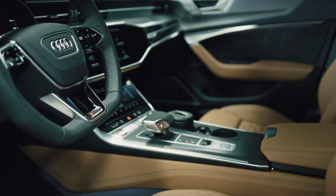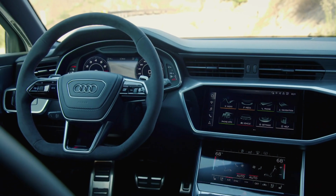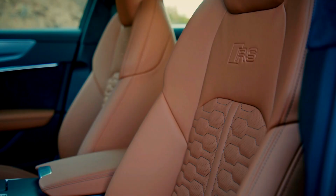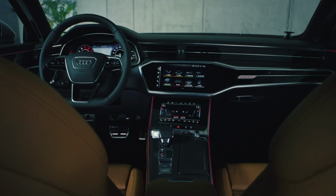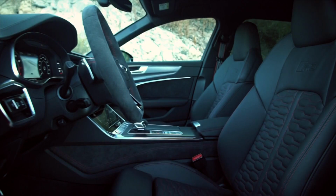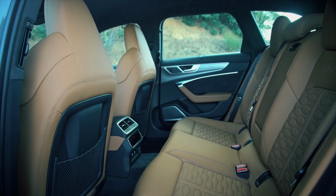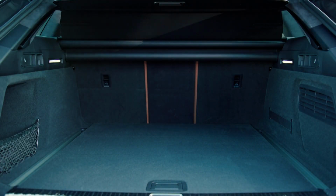Inside it's just as impressive, if a little more conventional. There are a few fancy RS bits like the sports seats trimmed in Napa leather and Alcantara, and a special steering wheel with aluminium gearshift paddles. But it's otherwise a standard A6 cabin, and that's no bad thing. The build quality is second to none, and there's easily enough space for 4 adults to travel comfortably, along with all their luggage in the massive boot.